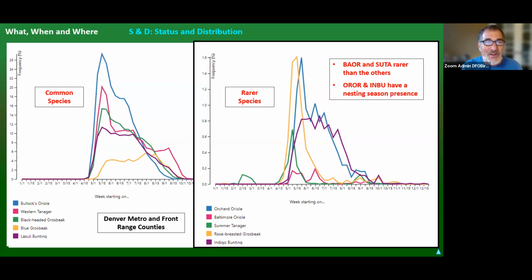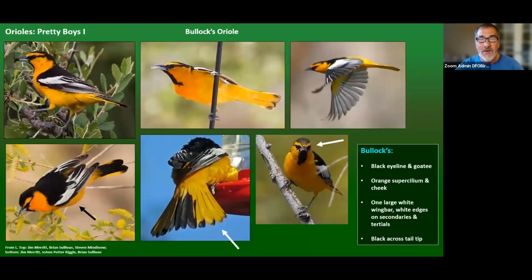So we'll continue on here and we'll consider our first of the focal species, the Bullock's oriole. And we're going to start with our pretty boys. And aren't these guys gorgeous? I just love the Bullock's oriole. They have so much attitude. I love their song. It sounds so comical and fun. And they are just so flashy when you see them. They just glow up there in the trees.